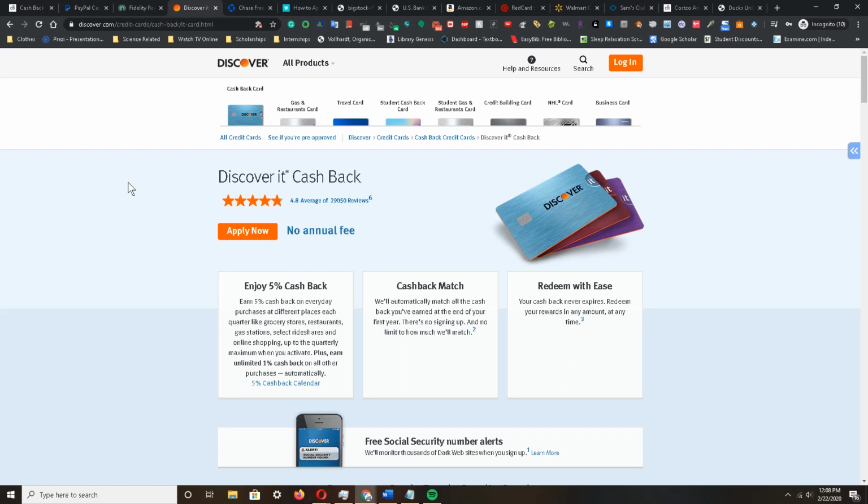So let's say in the first year, you were able to hit all the caps for the 5% cash back. That would mean in the following year, Discover will match your overall cash back and double it. So ideally, in the first year, you would hit a spending of, I believe, $300, and in that second year for holding the card, Discover will give you another $300. So essentially you're making about $600 for just having the card.